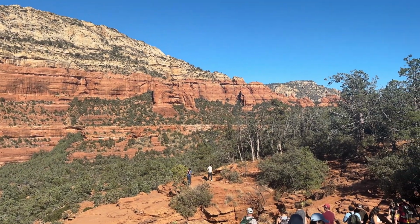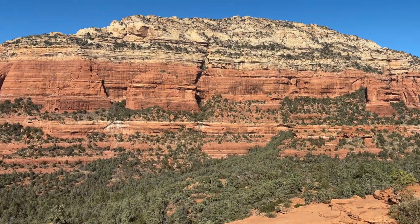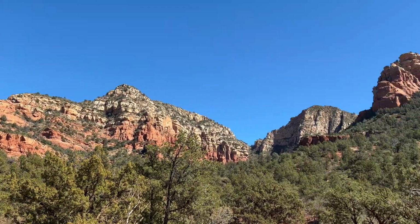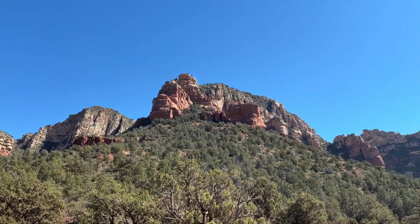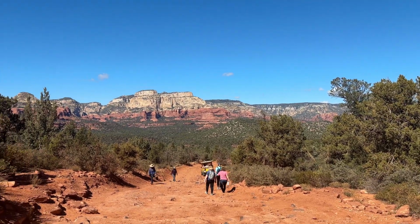Devil's Bridge is located in Sedona, Arizona, a bucket list spot for anyone visiting the area. Being a bucket list spot, it is probably the most popular hike in Sedona and the area around it, so it does get very busy, especially on the weekends and times like spring break.